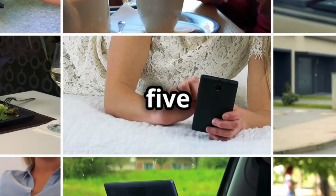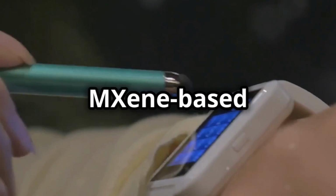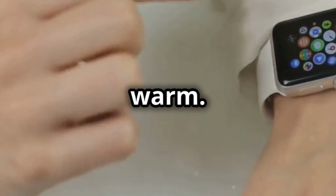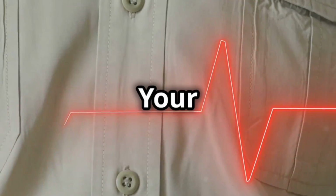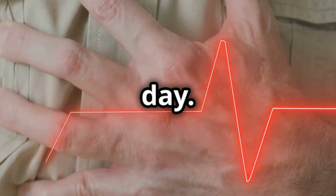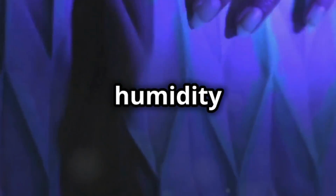Let's take a look at 5 groundbreaking applications that are transforming our daily lives. First up, MXene-based smart textiles. Imagine your clothes doing more than just keeping you warm. With MXenes, we're talking real-time health monitoring. Your shirt could track your heart rate, temperature, and even how much you've moved throughout the day. These textiles can also sense environmental conditions like humidity and air quality.